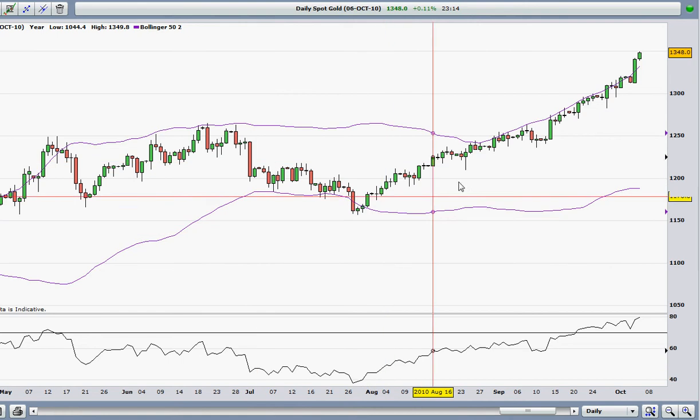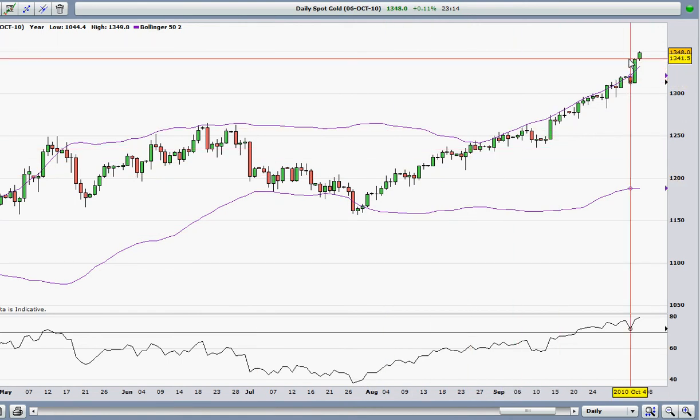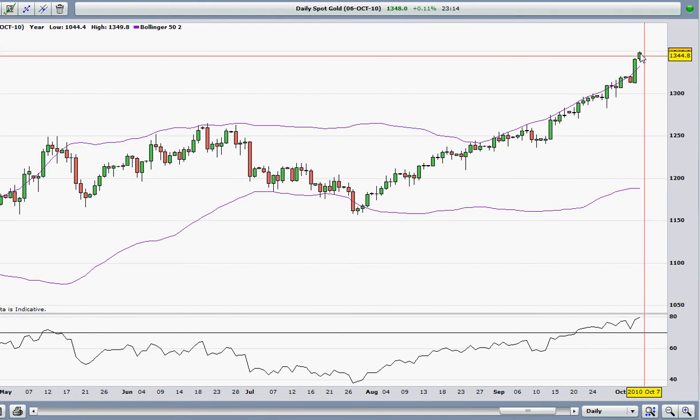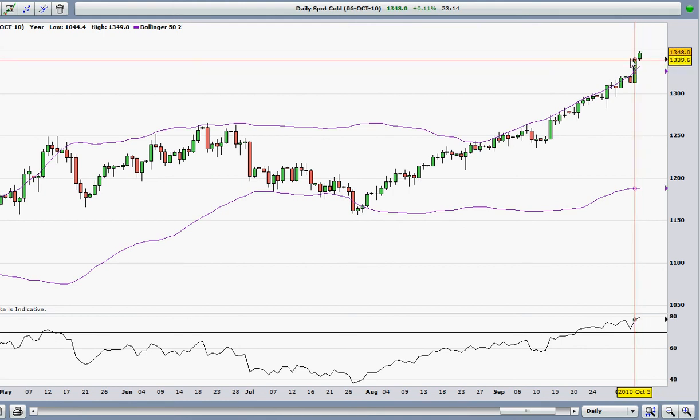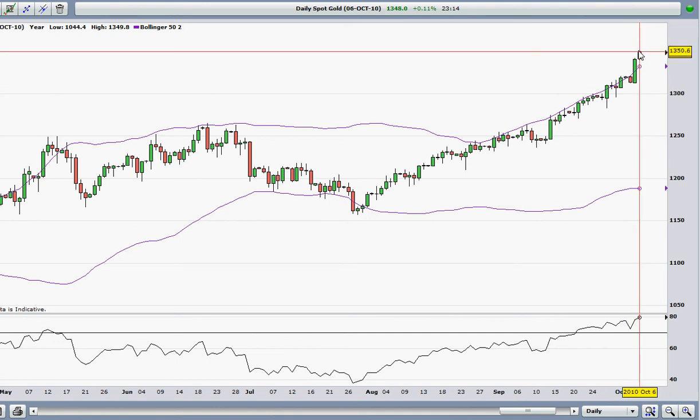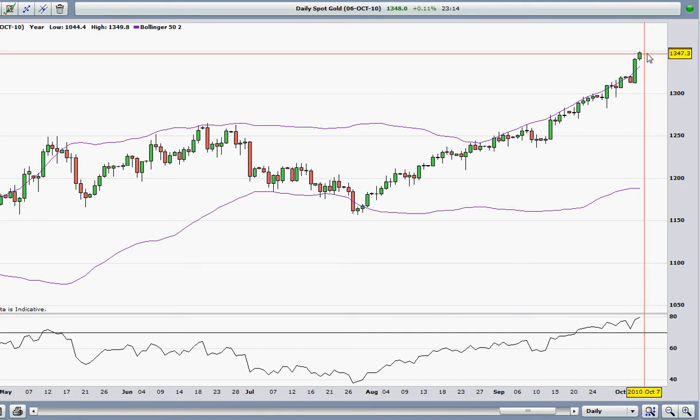Every time you see it's going like this, okay, it gives a very tall candle. This is an oversized candle, and now it's building a small one on top. This is this week, and this is today. Yesterday was very bullish. You see, very tall candle, and today very small size. We'll see tomorrow. I think gold will pull back tomorrow.